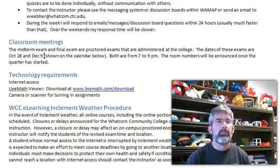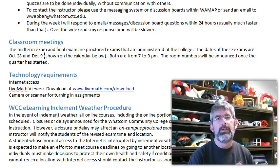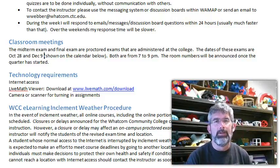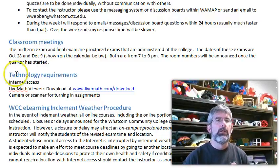Actually, I'm even going to save that. Shown in the calendar below. Both will be from 7 to 9 p.m. The room numbers will be announced when I get them, and it should be very shortly that I get them, so in the announcement you'll know way ahead of time where and when.